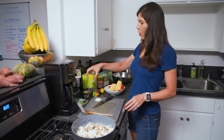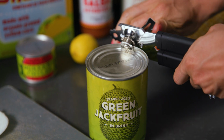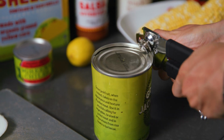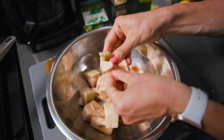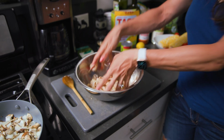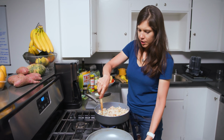Next, I'm going to open up my jackfruit and drain it. If you've never tried jackfruit before, it's used in a lot of plant-based recipes also as a substitute for meat. It's got lots of protein. The first time I tried jackfruit, I thought somebody had served me pork by accident. So this is pretty well shredded, and I'm going to add it to my onion and mushroom mixture. Give it a mix. So I'm gonna let this cook for a few minutes.